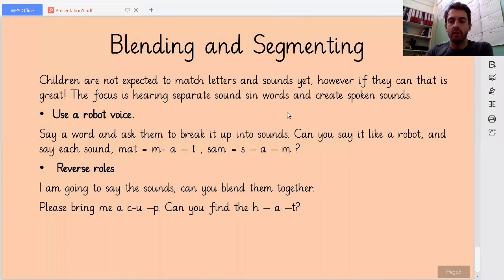And then after voice sounds, we would introduce blending and segmenting, which is really a very high level skill, but will really help them to get ready for reception because they'll be doing lots of this. So at school, we might use a robot voice. So we might say, m-a-t, Matt. So we might try and change our voice just to understand that we're actually doing some segmenting. It's a bit different. We're going to use a robot voice, not our voice, because we don't speak like that, but maybe a robot speaks like that. A robot might say, m-a-t, Matt.